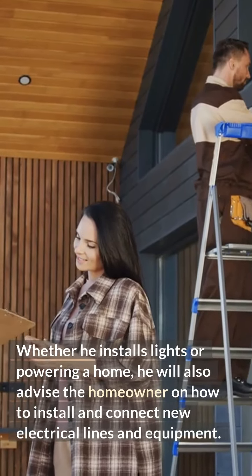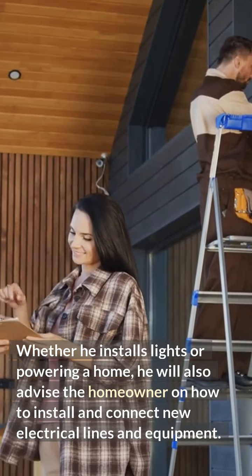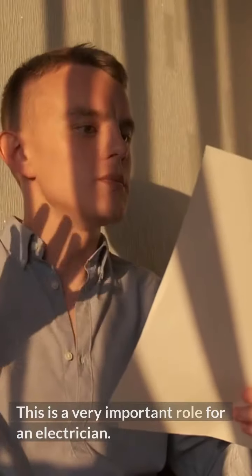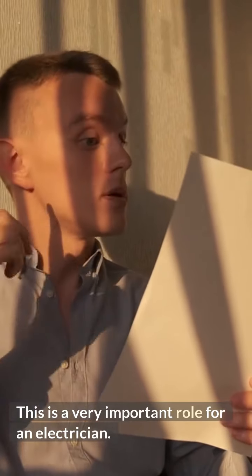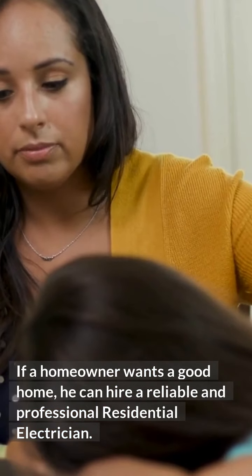Whether he installs lights or powers a home, he will also advise the homeowner on how to install and connect new electrical lines and equipment. This is a very important role for an electrician. If a homeowner wants a good home, he can hire a reliable and professional residential electrician.